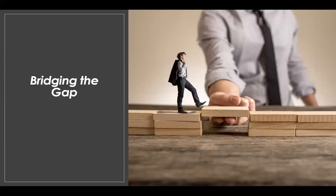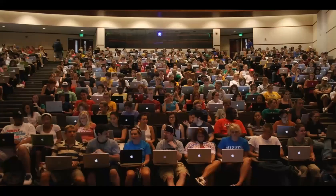Last major section here, let's talk about bridging the gap. And by that, what we mean is, for most organizations, if they're spending around $5,000 to $6,000 on tuition assistance per year for an employee, there's often a big difference between that dollar amount and what a degree actually costs. And putting the assistance in tuition assistance means giving your employees resources to help them bridge that gap.